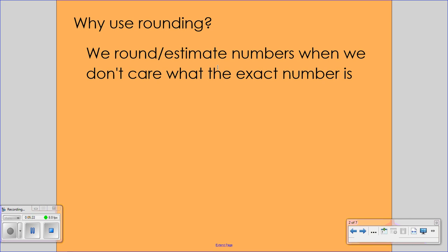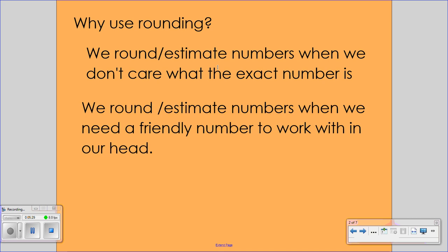Another reason, which is what Georgiana and Grace were kind of telling us, is when we need something friendly, a benchmark number. Hey, we've heard benchmark numbers before, right? Yeah, when we need those benchmark easy-peasy numbers in our head to work with. Maybe we need to add or subtract. Or when you get really good, multiply. So these are two reasons why you need to know about rounding.